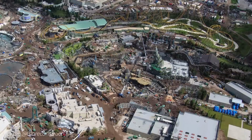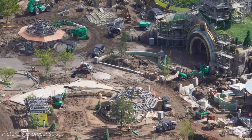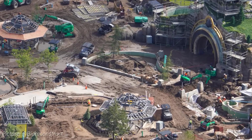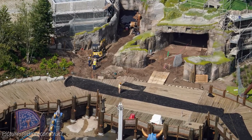Flying over to the Land of Dragons, of How to Train Your Dragon, Isle of Berk, we're just outside of the entry portal to the land. New trees have been planted inside of the concrete foundation. On the back side of the portal, new rockwork can be seen starting to be sculpted as well.